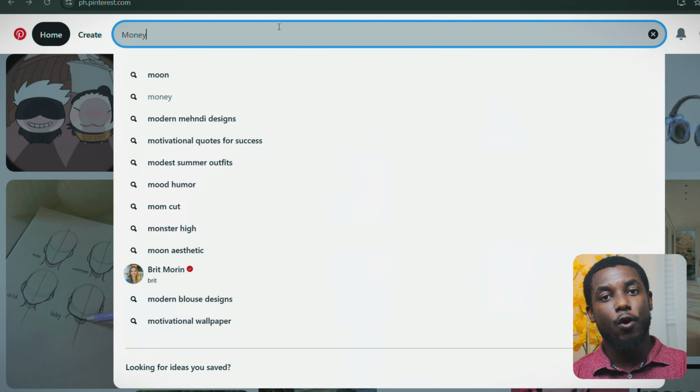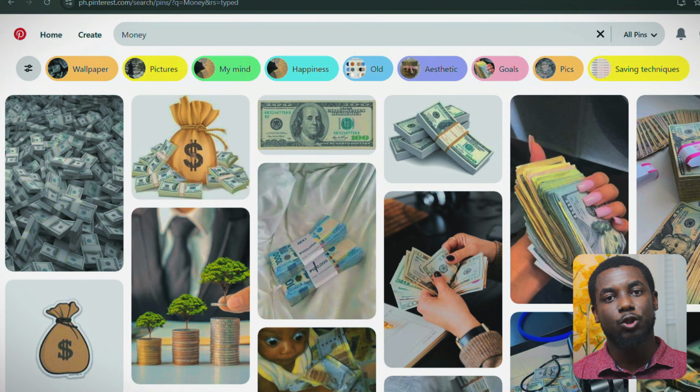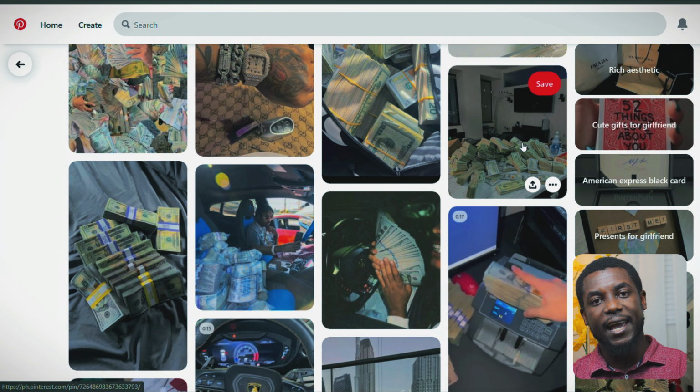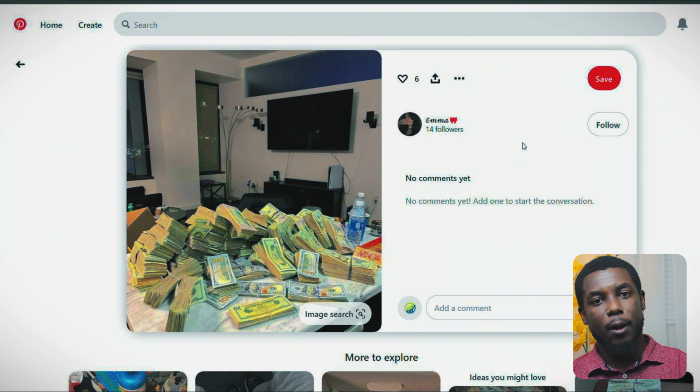Photos are huge on Pinterest, so find a good image that represents what you are promoting. For example, I searched for images related to money on Pinterest, and I found one that had this cool layout of cash. It's eye-catching and it draws people in. That's what you want. Something that makes people stop scrolling and take a closer look.